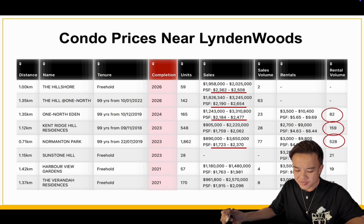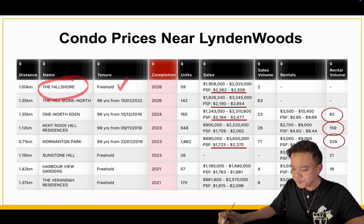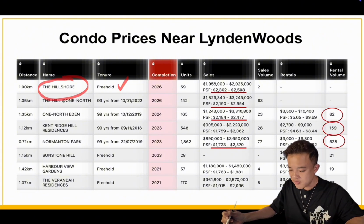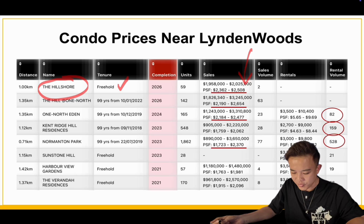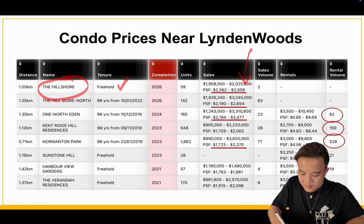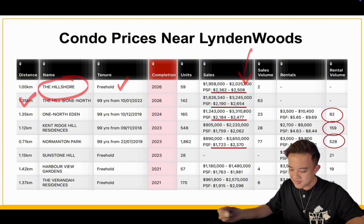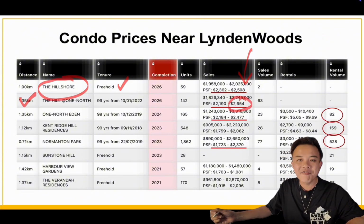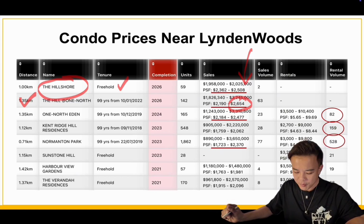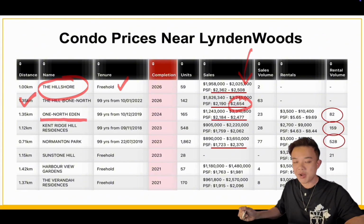So we actually have this Hillshore property, 1 kilometer away, but for the fact that it is freehold, they recently sold only 2 units, but they transacted as high as $2,500 per square foot, right? The Hill at 1 North is transacting as high as $2,650 per square foot. But I felt that for LyndenWoods, the nearest comparison is actually this project called 1 North Eden, from my point of view.